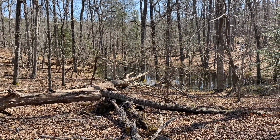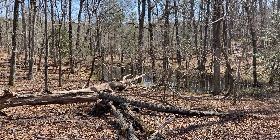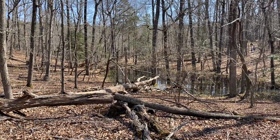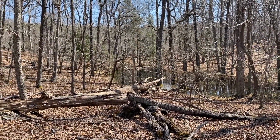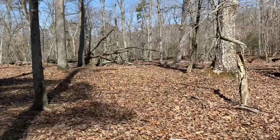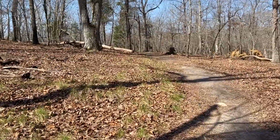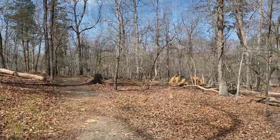There's a look back at that little pond. I don't think it's just a pool of water. I don't see no creek or nothing running into it. Maybe I'm wrong. Maybe there's a spring there or something. I don't know. Don't look like no beavers did anything. A lot of tree fall all over.